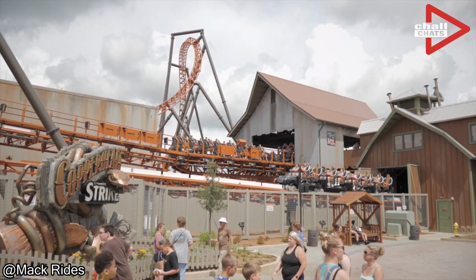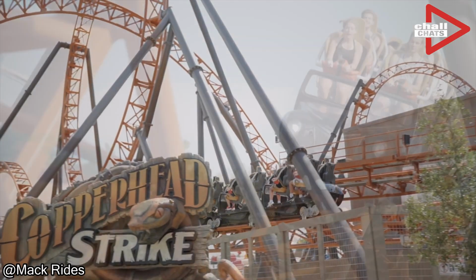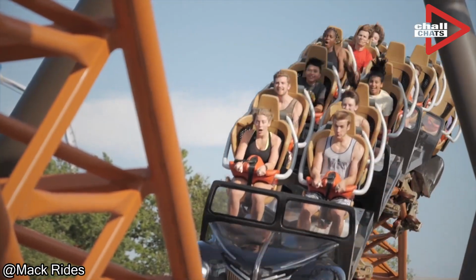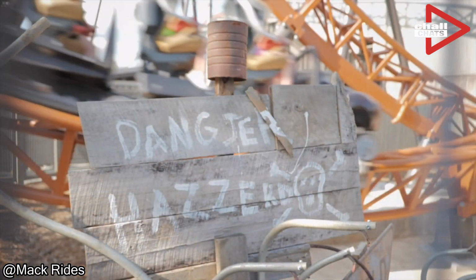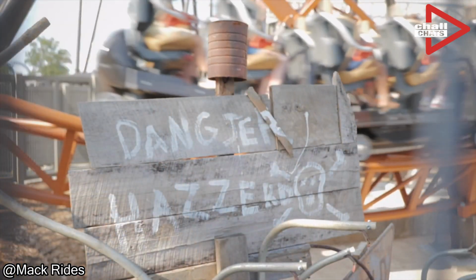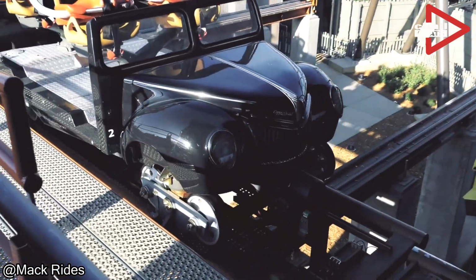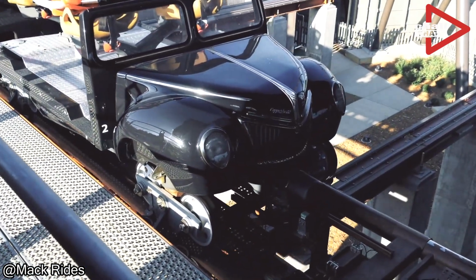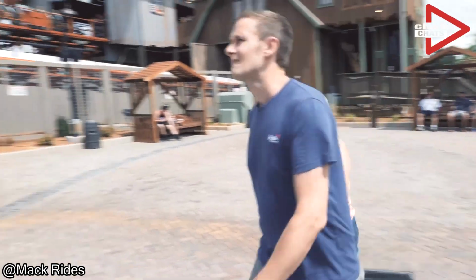Mack Rides is celebrated for producing family-friendly yet thrilling multi-launch coasters, including Helix at Liseberg and Copperhead Strike at Carowinds. They balance high-thrill elements with smooth, accessible rides that appeal to a broad audience. Mack's multi-launch coasters often include inversions, near misses, and creative track elements that would suit Djurs Sommerland's family-friendly focus.